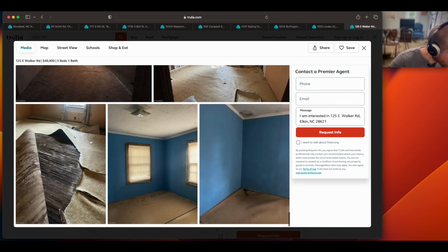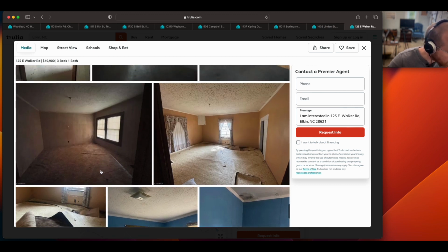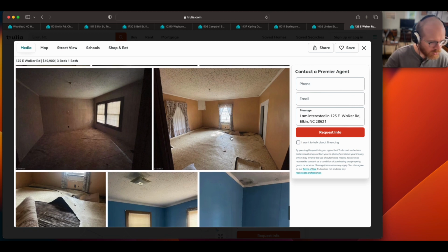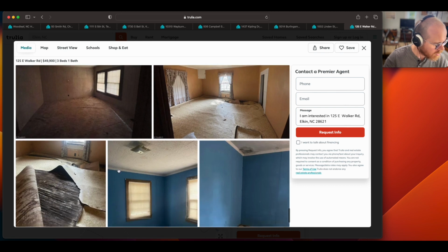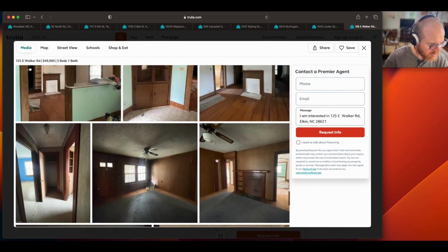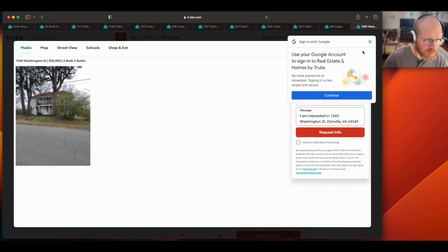So we got some issues. Some structural issues. Foundation issues, it looks like. My guess is there's some rotted out floor joists right in this area. But the outside looks pretty straight from the outside. Not much for pictures on this one.